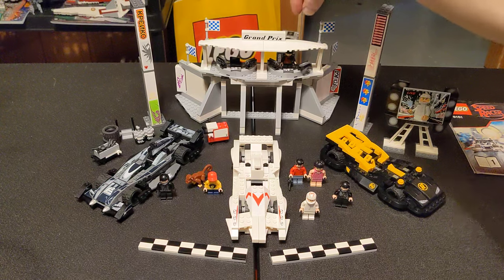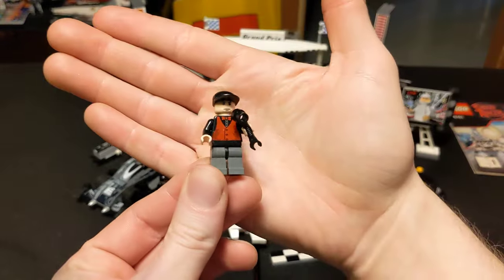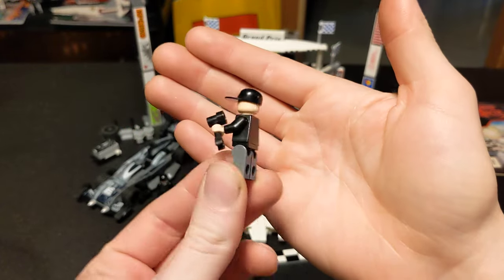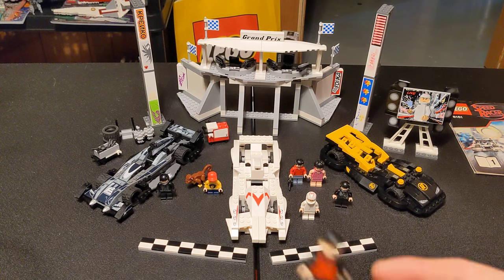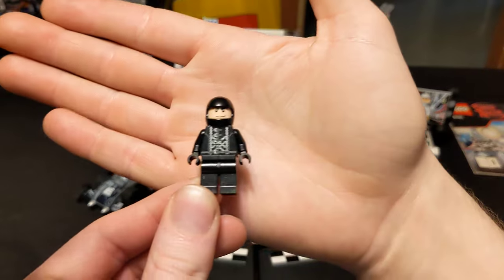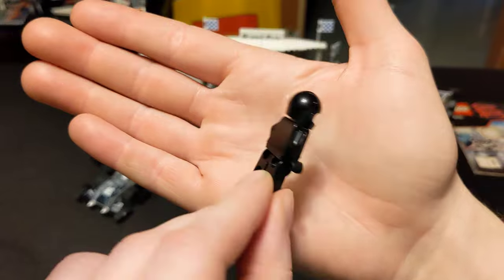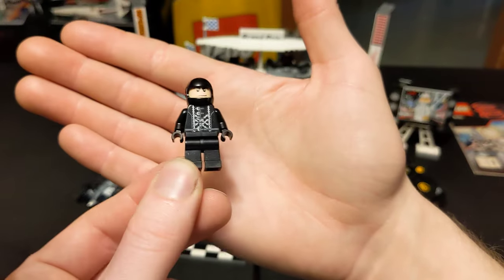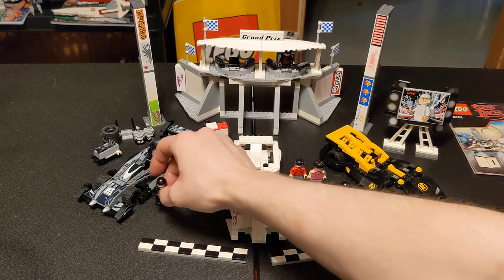The next one, he's up here. He's just called Commentator. He's got a great vest, though. No printing on the back or arms or anything. It's a pretty simple character. He also goes for about $3. The next one is the Gray Ghost. He's got a chain, I'm not gonna say fetish, but there's lots of chains on his outfit. He also goes for about $3.